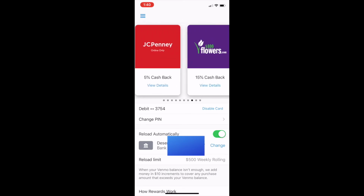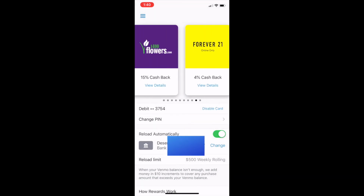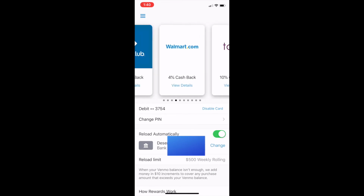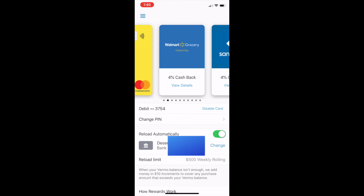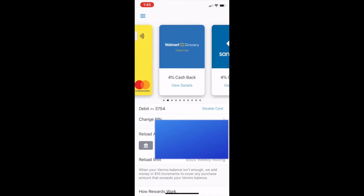Like when I first started using this a few months ago, Chevron was paying 5% cash back, and that was great because I was already buying Chevron gas anyways. I understand that money you save, or rather not spending money, is probably the best situation. But if you already have money allocated towards bills like groceries and other things that you can benefit from, then why not?